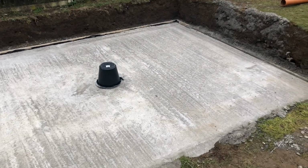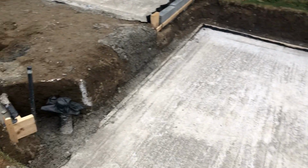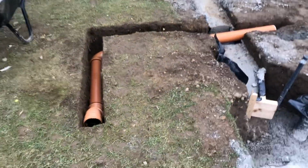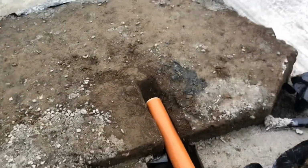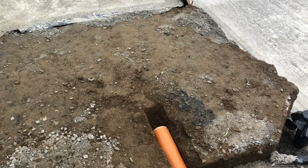Yeah, so the concrete has gone off, so that's all good to go. Yes, I also dug a trench just for the bit of pipe work. This is just going to be for drainage. There'll be a few things going into this once I have it blocked up.